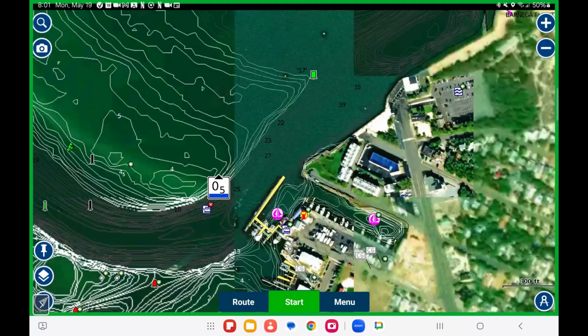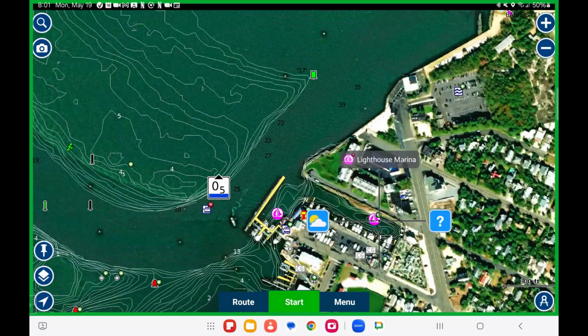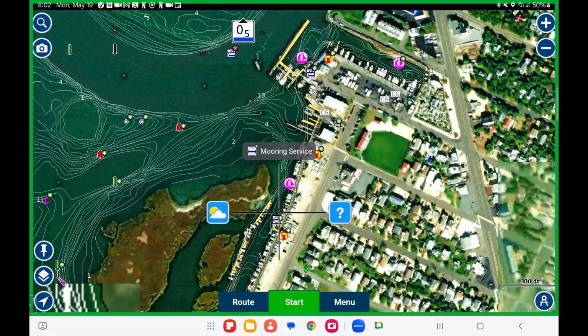All right, there's always a lot of stuff going on up here. The first marina that we're going to come to going south is Lighthouse Marina. They do have a fuel dock. It's right on the inside of the marina. Next up, it does get real narrow as you get in here.